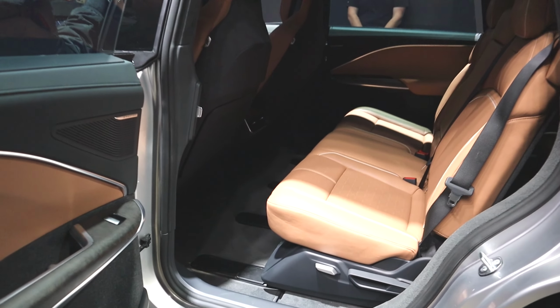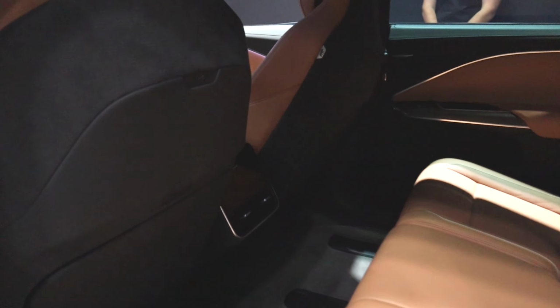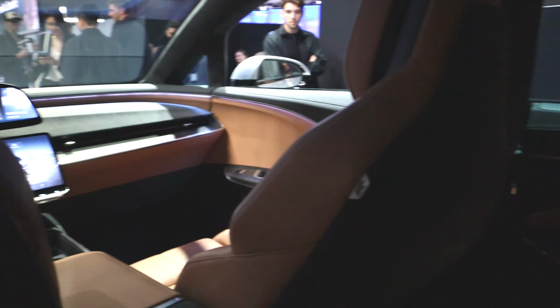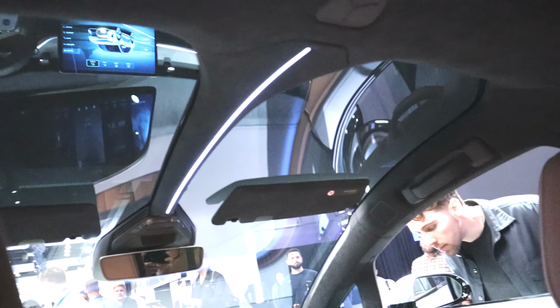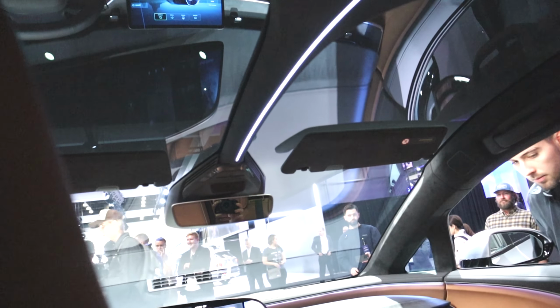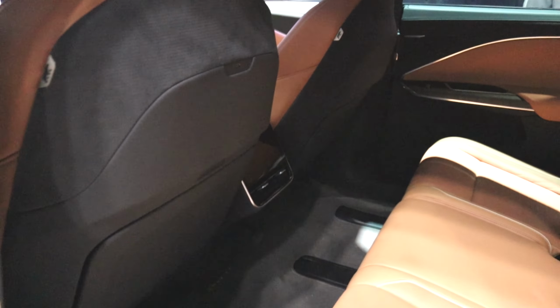Now this one is a 3-row crossover, of course, so you have seating for up to 7 different individuals. Lucid says it's actually 7 full-size adults, so they say there's enough room back here to fit 2 adults comfortably, and then you have this large panoramic sunroof for the second and third row, and the first row has that cool light strip and then the wraparound windshield that goes all the way across the front row passengers.